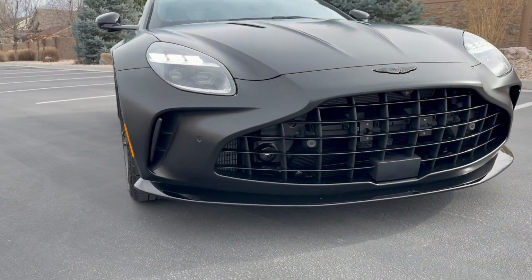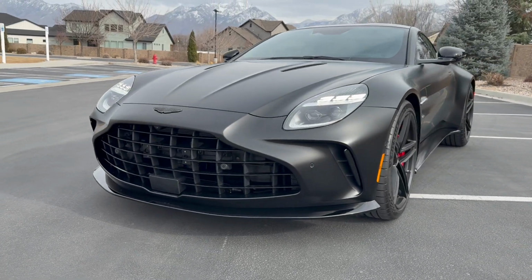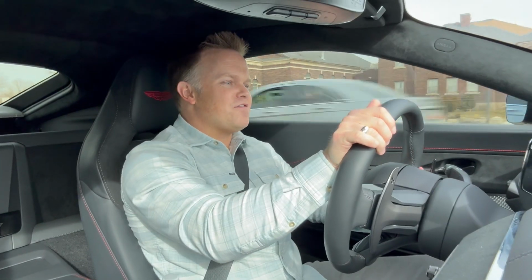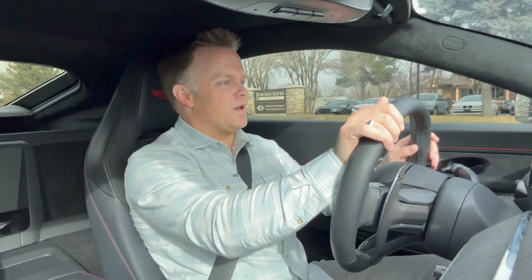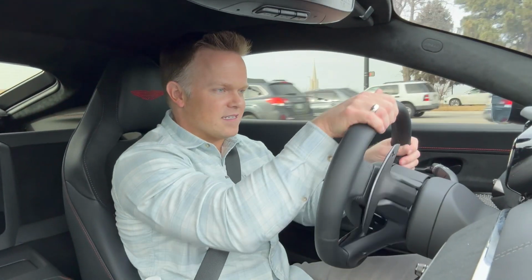And this 656 horsepower engine, like I keep saying, is just wonderful. It's responsive, and I've driven a few Mercedes products, AMG products with this motor, and it's always just a great time, but man, it feels especially fun and lively and responsive in this Aston.